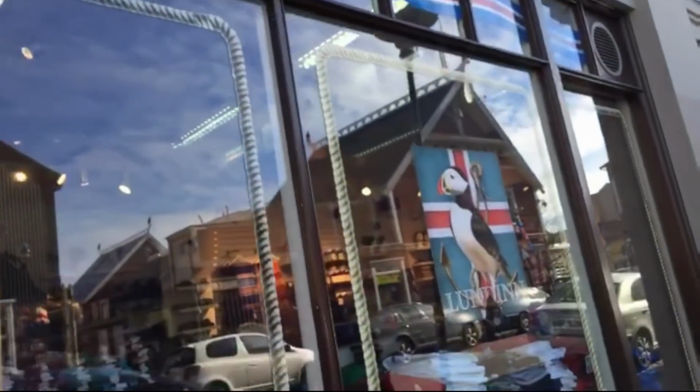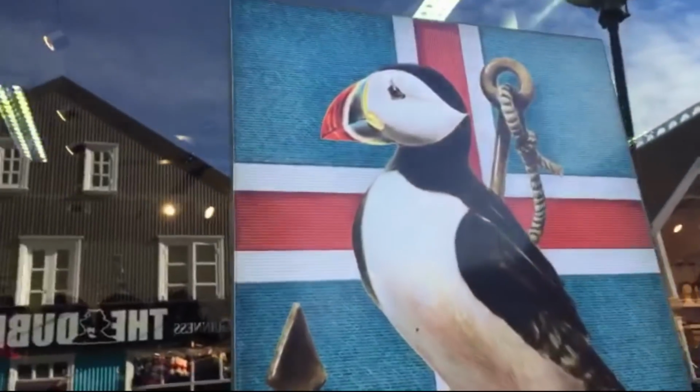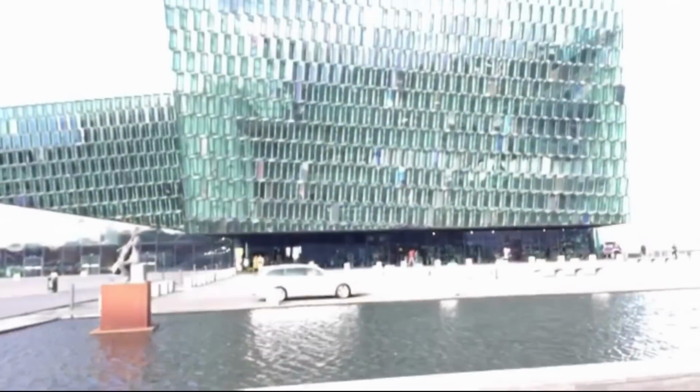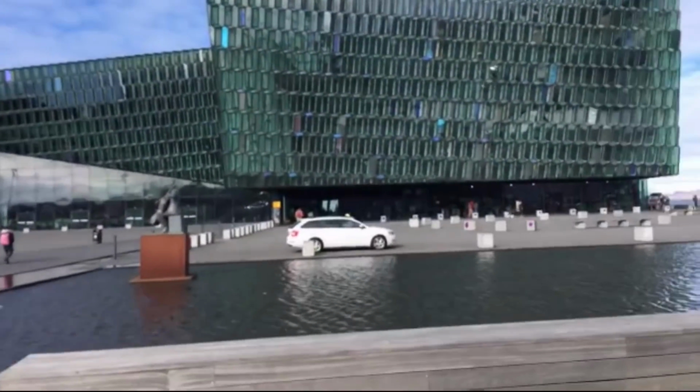These are puffins. Aren't they cute? Cool cafe. It's in a greenhouse. Cheers. Cheers. Woo. My favorite building in Reykjavik. This is the Harpa.